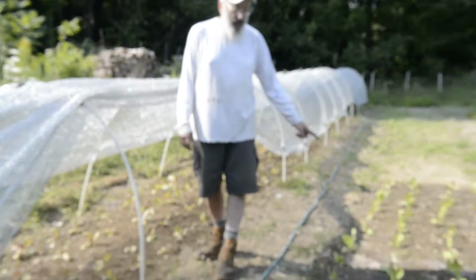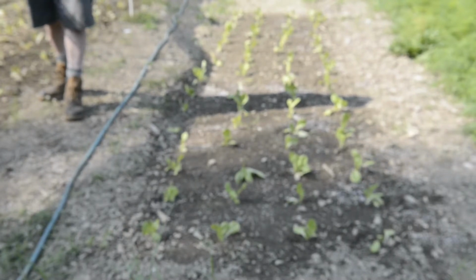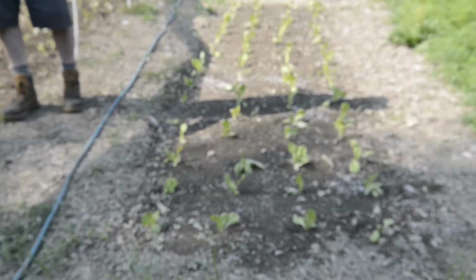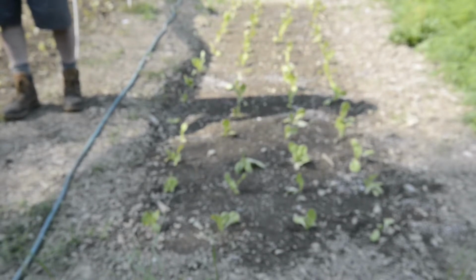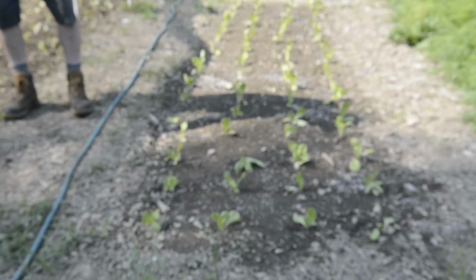We have some overflow out here. We're still growing them underneath the shade in this case, because we still can have a lot of heat. They don't like heat. But we'll have a good observation here to see the difference maybe between these guys and these guys. If we see a difference, we have some extra plants, so we pop them in right beside it.